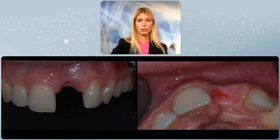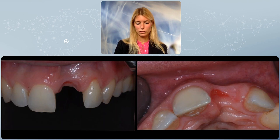Now, as I mentioned, the protocol that I have adopted following all the literature, especially from the Swiss group, is that the moment I extract the central incisor, nothing is performed to allow only the blood clot in the alveolar socket and the soft tissue closure of the soft tissue socket portion by itself. This will be naturally healed by the time of only 6 weeks, after which we are ready to intervene.